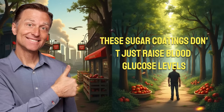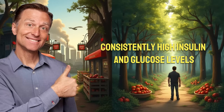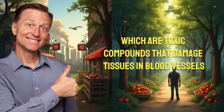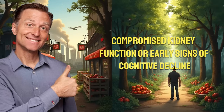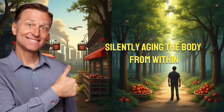These sugar coatings don't just raise blood glucose levels, they also provoke inflammation. Consistently high insulin and glucose levels increase the production of advanced glycation end products, AGEs, which are toxic compounds that damage tissues, stiffen blood vessels, and impair circulation. This is especially problematic for seniors who may already be experiencing reduced vascular elasticity, compromised kidney function, or early signs of cognitive decline. The sugars in sweetened nuts fuel these hidden processes, silently aging the body from within.